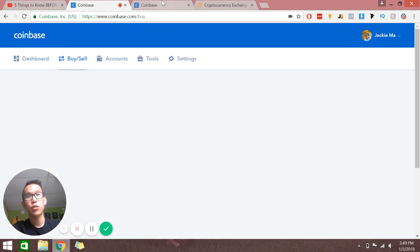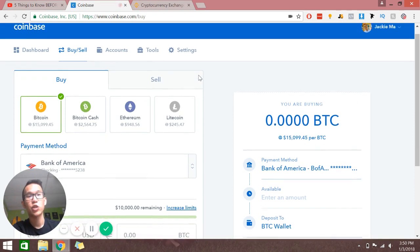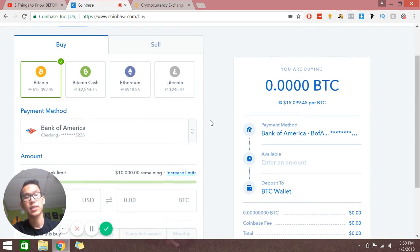So you've logged into Coinbase, and then you press that buy and sell button. What you want to do is link up your bank account. You can link up your debit card too if that's easier. I do believe that if you link up your debit card, you're going to be charged a higher transaction fee, like maybe 5% or something, but you do get your Bitcoin right away. When you use the bank method, you get lower fees, but it will take about a week for you to actually get your Bitcoin into your account.